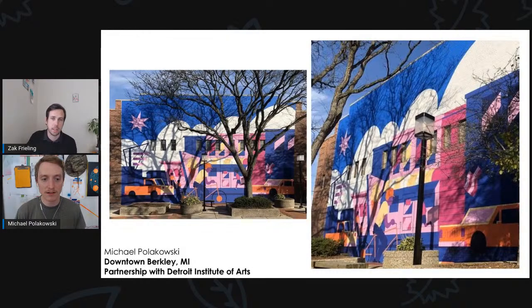Yeah, I like that. And this picture up now is, like you said, a mural in downtown Berkeley. That was a partnership with the DIA. It's a little tricky with the shadows in the trees, but if you're in the area, I recommend you go and see it. It's really cool, and I think it's lovely to look at, and it also ties into the aesthetic and the vibe of downtown Berkeley and Oakland County, and it's a really nice addition to their downtown there.